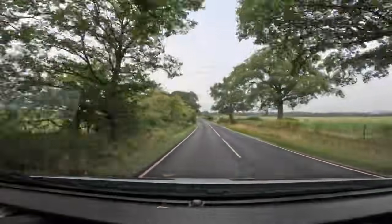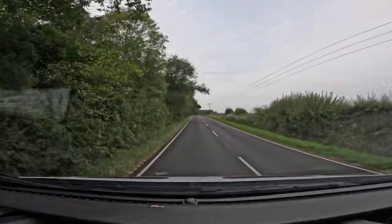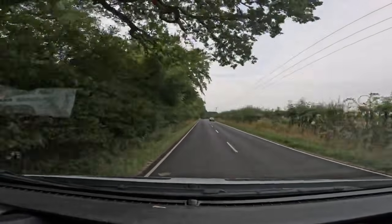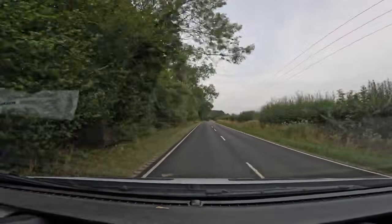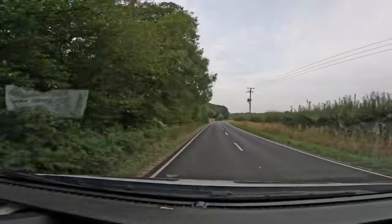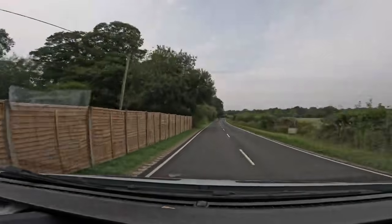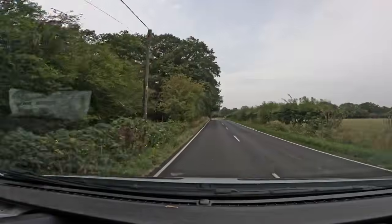Tesco's hit and miss. Asda's never waving. Sainsbury's never waving. I guess it depends on what area you are. And just to my right is a really nice view. We've got about maybe 100 cows and just a nice little green hills in the distance.